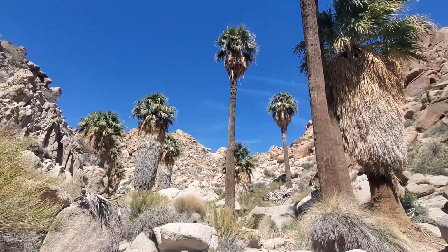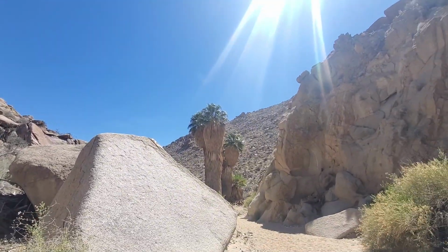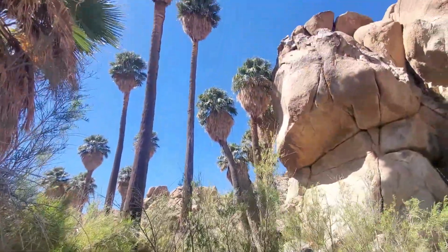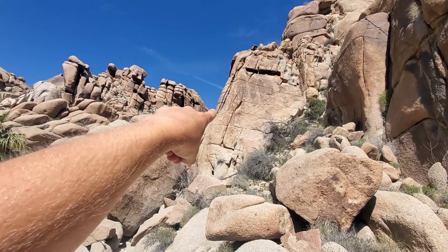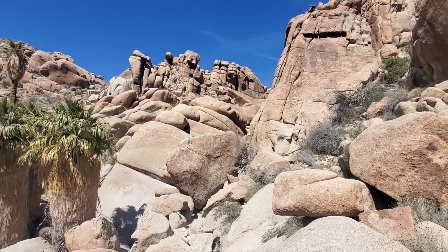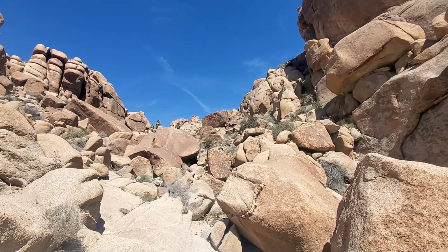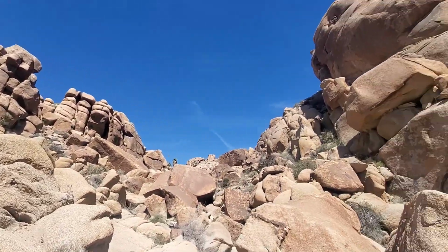I am going to look for a place that is nice and shady. I'm gonna have my lunch. This is so cool. You can't really see it, but there is a giant patch of palm trees hidden back in the canyon. That's the destination for lunch. So let's keep going. Those are the tops of the palms that I'm going to right there. So if you like to explore, Joshua Tree is your place.